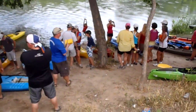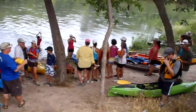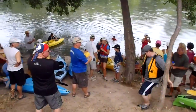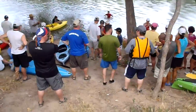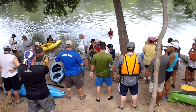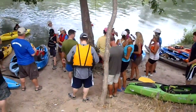Safety briefing and then we'll get on the water. Okay, great. Hey Andrew, will you get a boat count for me? 26? Okay. And then the life jacket inside is just sitting about the front.